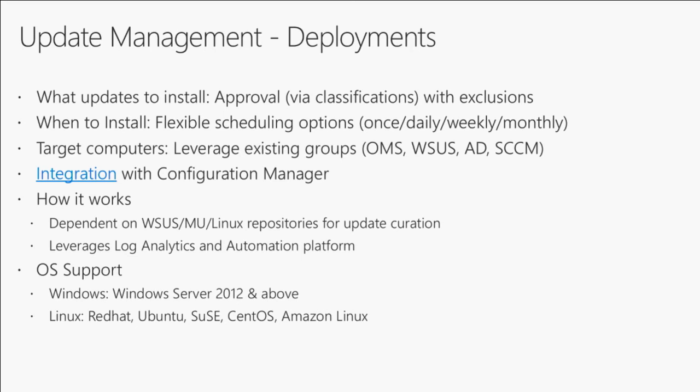So we provide you an approval capability at a classification level. That's what most of our customers asked for. So you can approve only critical, only security, with the power of exclusions. If you know a particular update is going to break your line of business application, you can just exclude that. You can do the exclusion at a deployment level. You can also exclude across all your deployments by creating a variable.